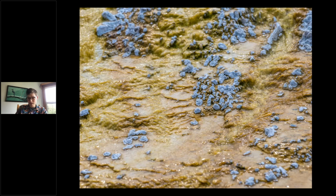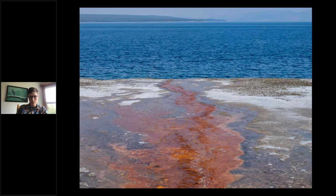So these boardwalks give you really incredible ability to get really close and really observe all of the details. Here we're seeing that orange is actually a bacterial mat, and then the water is running off. And as it runs off, it's also evaporating and leaving behind these white silica deposits. Here's another shot just looking out towards west thumb of Yellowstone Lake.